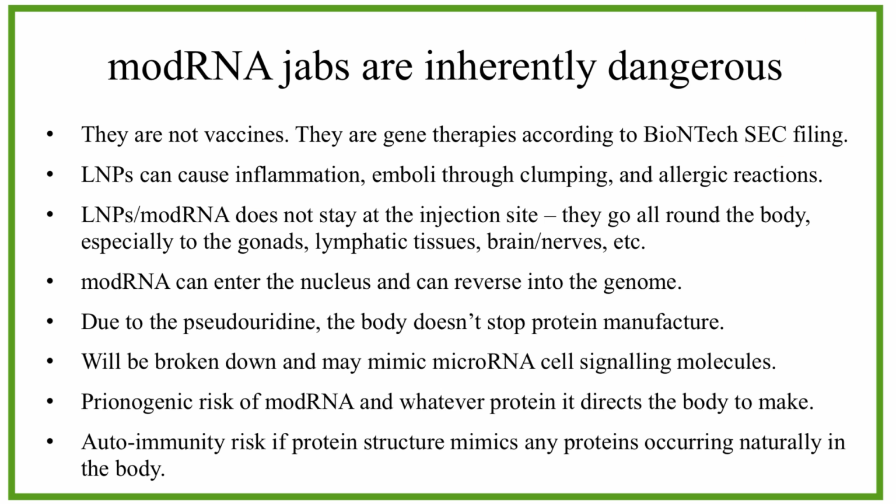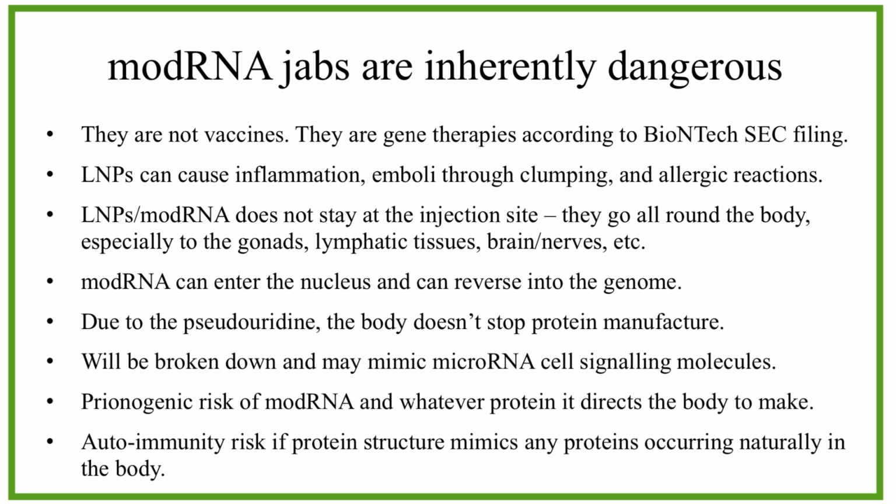We've also got a prionogenic risk. And that's been shown to happen for the mod RNA itself, and also potentially the proteins that they are instructing the body to produce. And there's been no work done to check whether any of the proteins which are instructed to be produced have any prionogenic activity. There's also a potential autoimmune risk. So if the proteins which get decided to be produced actually have any similarity to proteins which naturally occur in the body, antibodies to what they think is the pathogen will also then start to recognize self as a problem, and you'll get autoimmune problems happening.